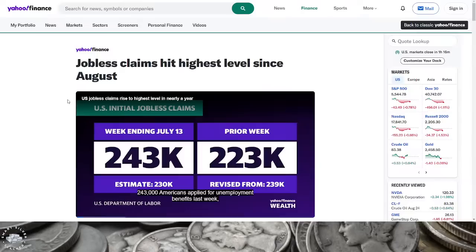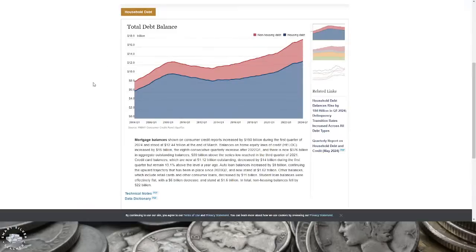And more importantly, we have got record household debt, right? So you've got record household debt, a weakening jobs market, high interest rates on that consumer debt. You can see how this could lead to a real problem in the very near future as consumers begin to default on their debt in increasing numbers. And that is one thing we are seeing. We are seeing increased delinquencies on subprime debt, on credit card debt, on auto loans. And that's only going to get worse as the employment market worsens.